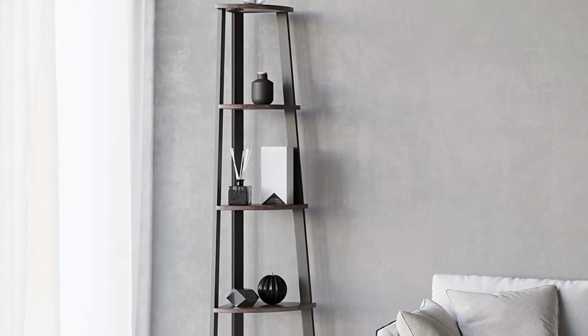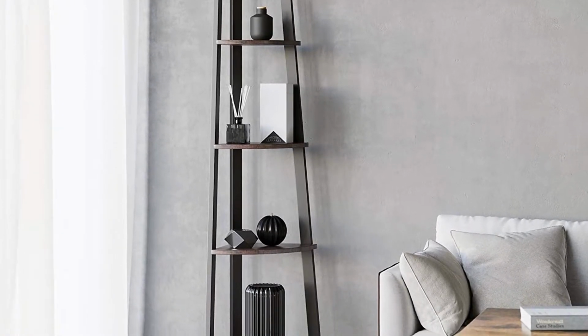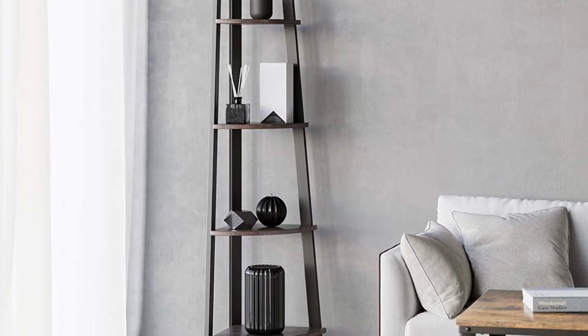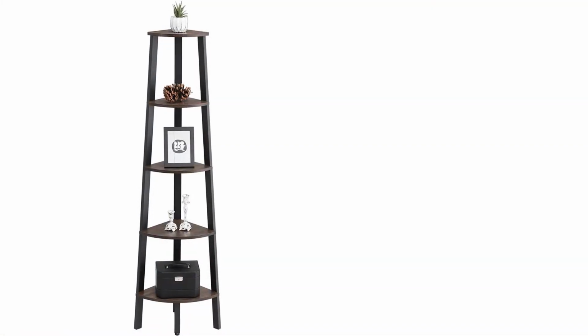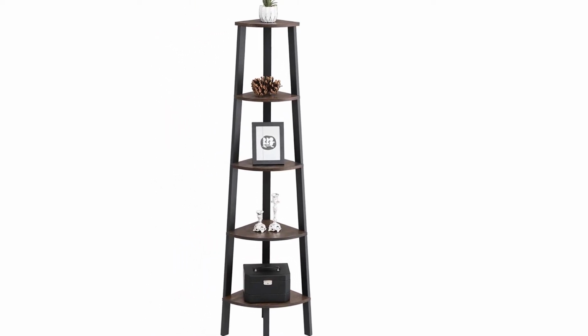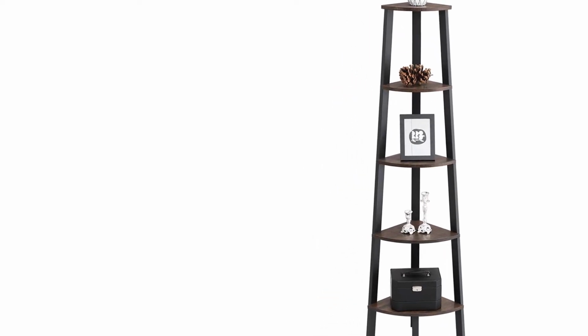Each tier on this ladder bookcase can hold weight up to 11 pounds, and features 2 adjustable feet stands, hence you can use this unit on uneven floors. No need to hire a DIY expert, as this unit is easy to assemble and comes with an instruction guide on how to assemble. Besides that, this ladder bookcase will bring a delicate touch to your place and it will add stylishness to your room.